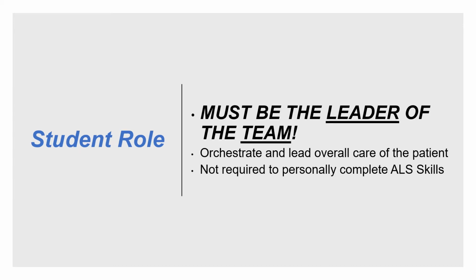So the student's role ultimately is to be the leader of the team. They should be able to orchestrate and lead the overall care of the patient. At this point, they're leading the team, so they're not to be evaluated necessarily on doing the ALS skills. They should be out there applying their knowledge. So to be getting their team leads, they don't have to be responsible for single-handedly doing the IVs, doing that med. They should just be able to function and lead that team.